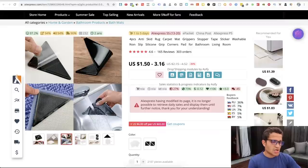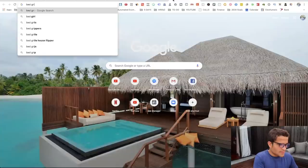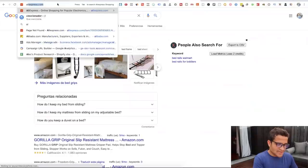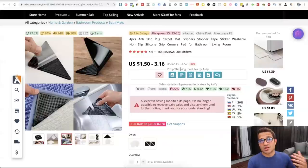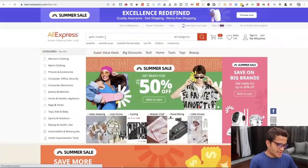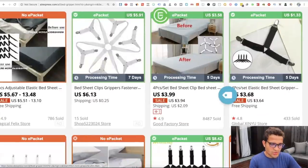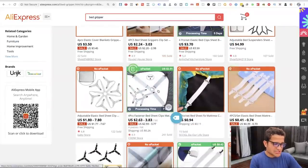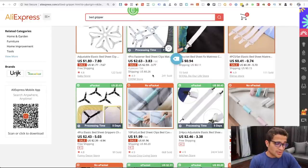There was one product called the bed grips, or the mattress grips. I'll see if I can pull it up on AliExpress. It's called mattress grips or bed grips, and this particular product looks a lot like these carpet grips. So if we type in bed gripper, this is the product right here. You can see 8,400 orders, 433, then 160, 185, and it's just a bed gripper. All it does is keep the sheets of your bed tied into the bed so they don't go out of the bed. This product did really, really well for my students.